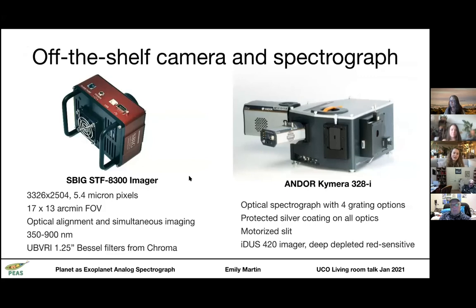Okay, so we have both an off-the-shelf camera and spectrograph. The camera that we bought is an SBIG STF-8300 imager. These are really great little science quality cameras. It actually provides us with quite a large field of view. It's 17 by 13 arc minutes. And it performs quite well across the full optical. And we bought a set of UBVRI filters so that we can observe in each of those bands, which is pretty nice.